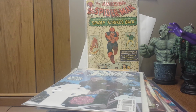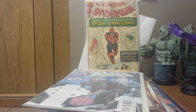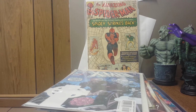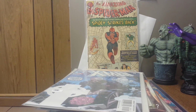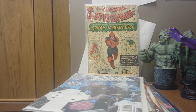This wasn't an auction. Someone had a price for this much, and shipping was included. It just goes to show certain characters are starting to cool off. Mac Gargan becomes the Scorpion, and he's just one of these characters that has kind of cooled off. But if you're an Amazing Spider-Man fan of this series, or just a Spider-Man fan in general, for $20 to get a nice, decent copy of a classic Spider-Man character, it's just awesome.